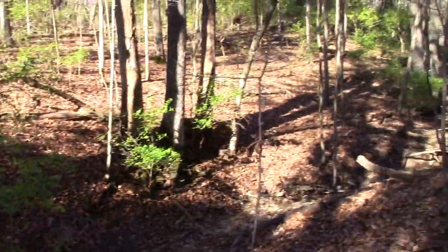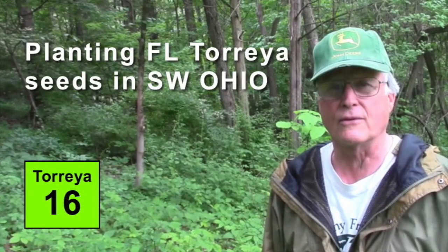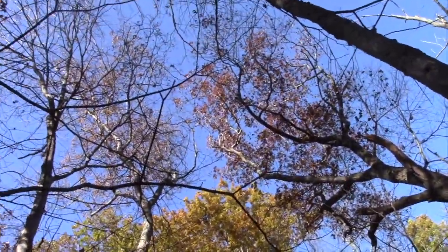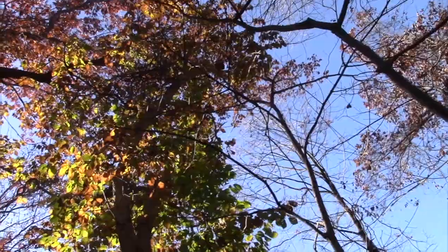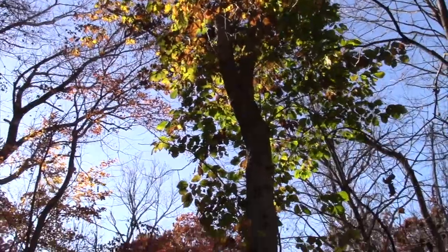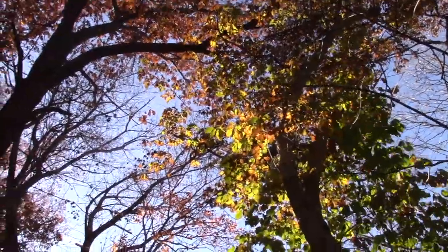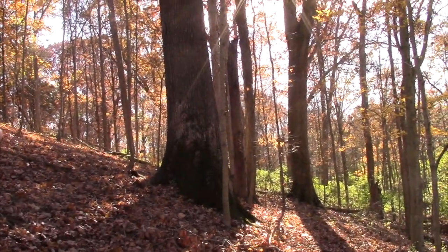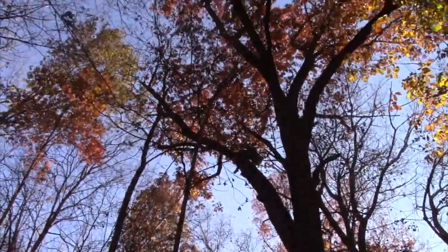Let's take a little look around here. I'll put in the previous video from 2.5 years ago when we were planting seeds. But here you can see we've got oaks, sugar maple. You lost your ash trees here, right? We did indeed. What's this, a chestnut oak right here, that hasn't lost its leaves yet? That is a chinkapin oak. Oh, a chinkapin oak. Okay. And that's a gigantic red oak there? What's that beauty there? That should be a red oak. Yeah, northern red oak.